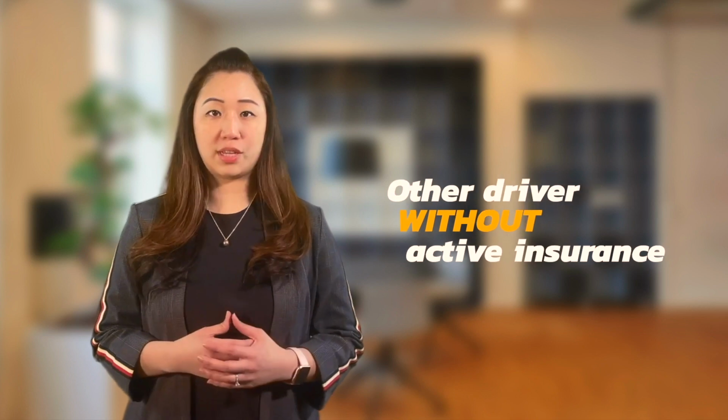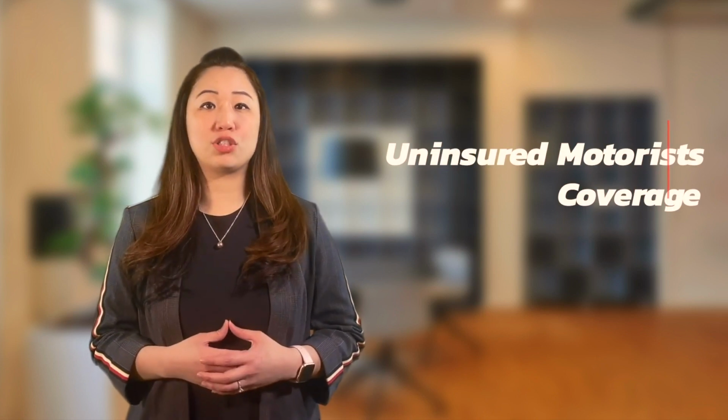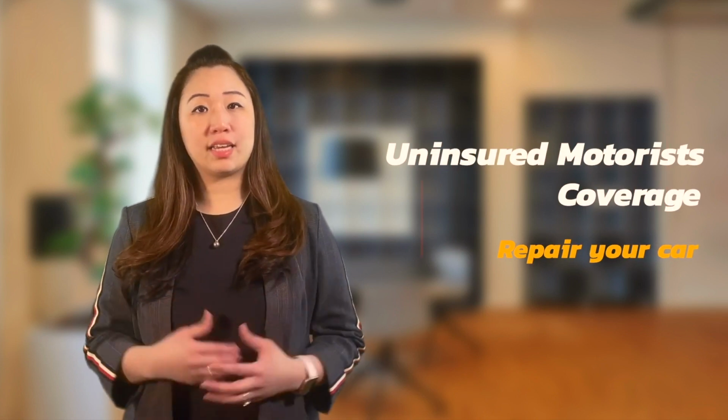If you happen to be in an accident that the other driver was at fault, but they don't have an active insurance policy in place, the uninsured motorist coverage on your policy will be the coverage to repair your car and take care of any injuries from the same accident. There will be a standard $100 deductible, which is your out-of-pocket expense that you have to pay. In some instances, that deductible could be recoverable and reimbursed.